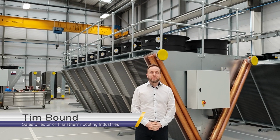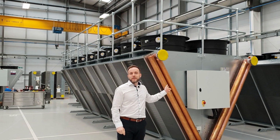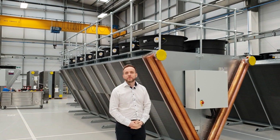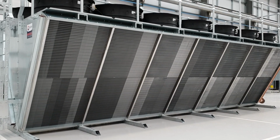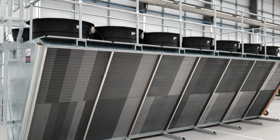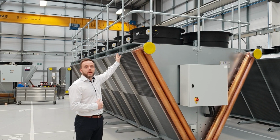I work here at Transtherm Cooling Industries, and today I wanted to show you two special specification V-coolers that are ultimately destined for an energy centre roof on a pharmaceutical plant in Scotland. The larger unit is a 14 fan unit designed to dissipate 4.5 megawatts of heat from the jacket water and exhaust circuits, so the exit air temperature can get quite warm.